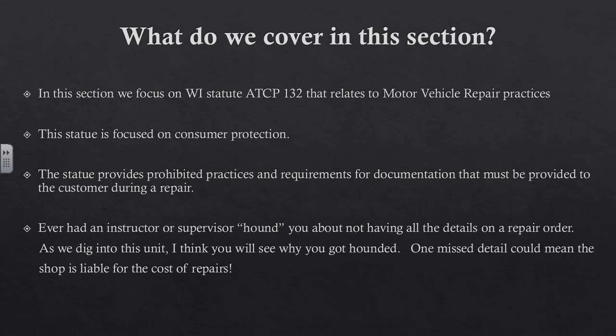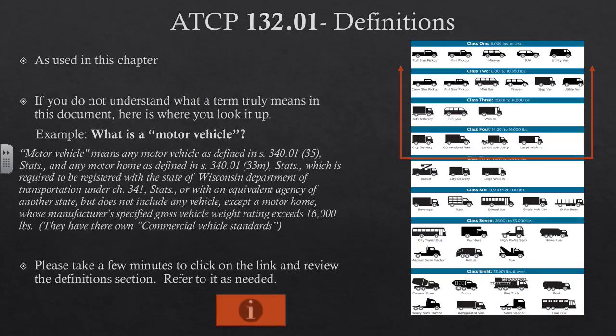So these repair orders are legally binding documents, and there is a statute in the Wisconsin Agriculture Trade Consumer Protection Division that basically sets up good practices, prohibited practices, and what documentation must be provided to that customer when they bring it in for a repair. So we're going to dig into that section by section and take a look at that.